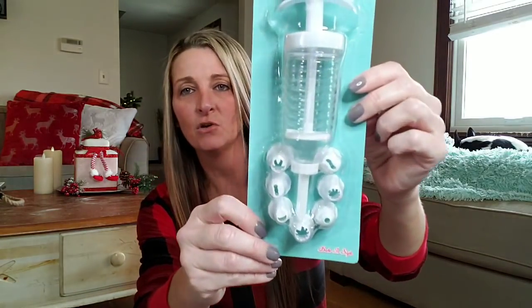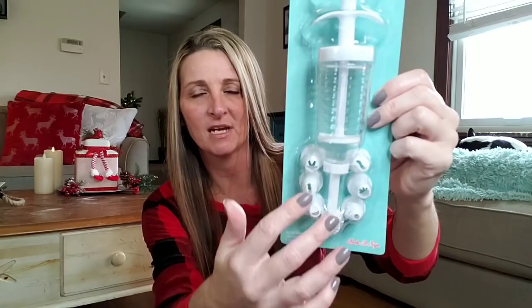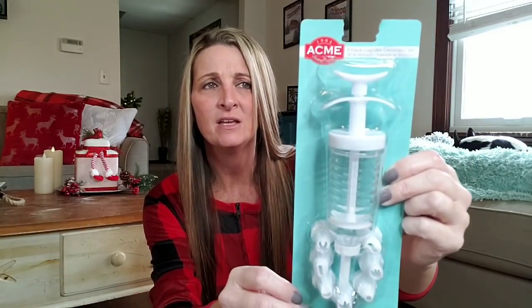I found this 9-piece cupcake decorator set. I thought this would be perfect for the kids to decorate cookies or cake, brownies or something. It's only $1, so I figured why not give it a shot? If it doesn't work, then it doesn't work. So I picked that up.